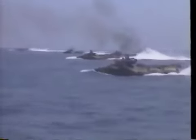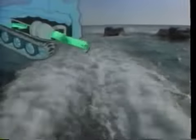The AAV-7's swimming ability comes from its boat-like hull and special water jet propulsion system. The water jet draws in water from above the track and expels it out the rear. These jets can be steered by the driver to turn the amphibious assault vehicle while in the water. They give the vehicle a speed of 8 miles per hour in the water. The special watertight hull allows it to operate in 10-foot swells.